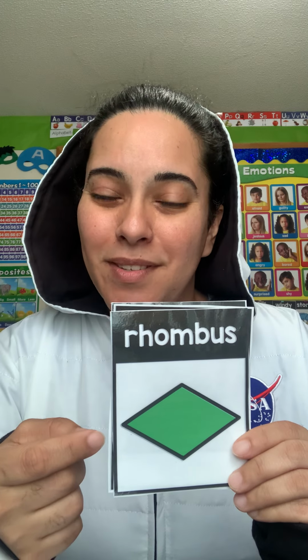What shape is this? Rectangle. Rectangle. Rhombus. I heard someone say diamond. This is also a diamond. This shape has two names. Rhombus, diamond. Rhombus, diamond.